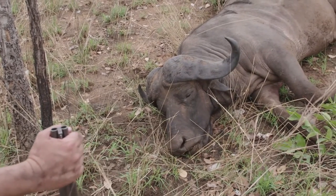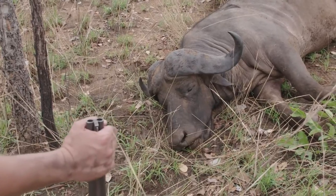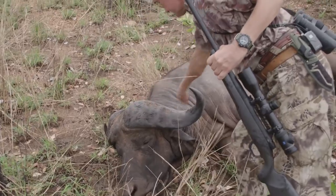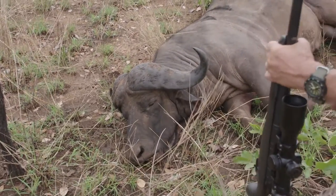Well, look at this bull. Doesn't even have hair on him anymore. He's bald as a cucumber. Probably a hell of a bull in his day, you know? I mean, he's a huge body.